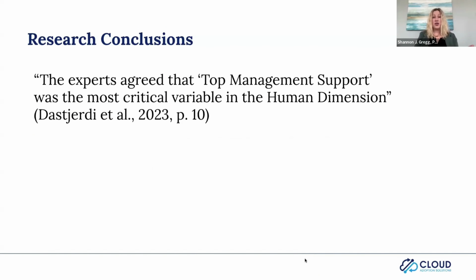So Disjurdi, which was my favorite piece of research to read, said the experts agreed top management support is the most critical variable in the human dimension. So this research study said humans are the biggest challenge and opportunity whenever you're trying to get adoption on anything, and we know that. We're really aware of that. But in that class of humans, the most important one is top management. So we are presented with a little bit of friction here because very often our top executives are very busy. They're making decisions. They don't want to sit down and understand how this AI is going to work. They just want it to.